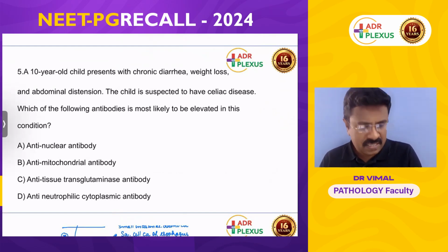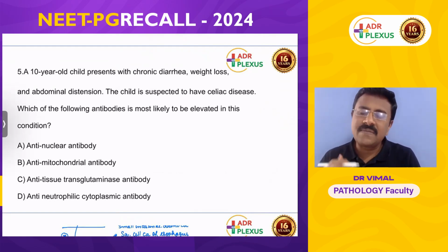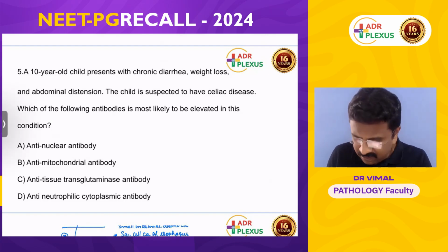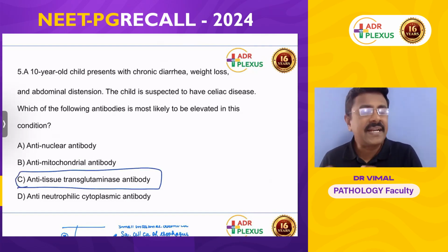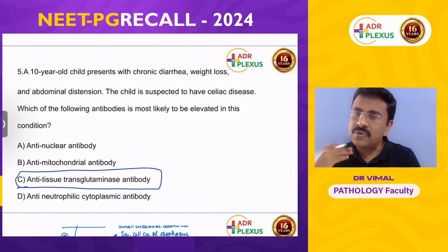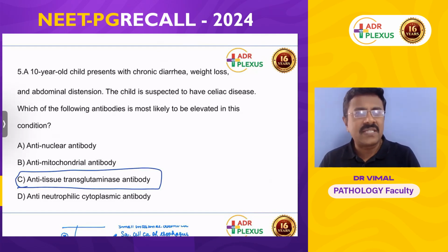A 10-year-old child presents with chronic diarrhea, weight loss, and abdominal distension. The child is suspected to have celiac disease. They have asked which antibody is most likely to be elevated in this condition. Is it anti-nuclear antibody, anti-mitochondrial, or anti-tissue transglutaminase antibody? This is the classical question. Anti-TTG is the most sensitive and the most specific antibody in celiac disease. Anti-endomysial antibodies are also present in celiac disease, but the most sensitive as well as the most specific antibody diagnostic of celiac disease is anti-tissue transglutaminase. The history also supports the diagnosis of celiac disease.